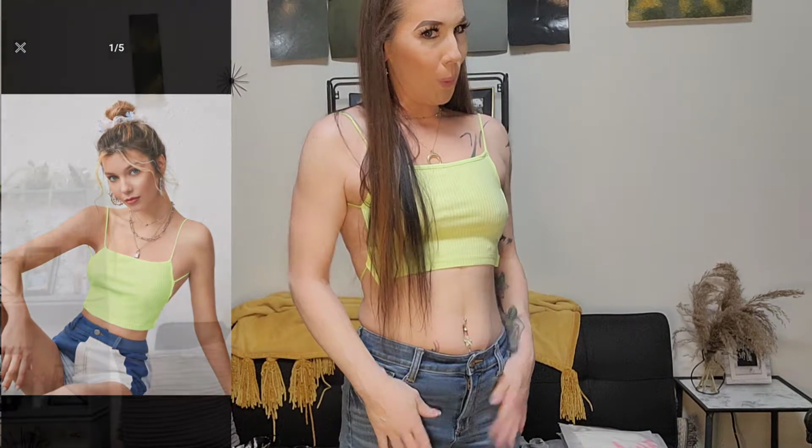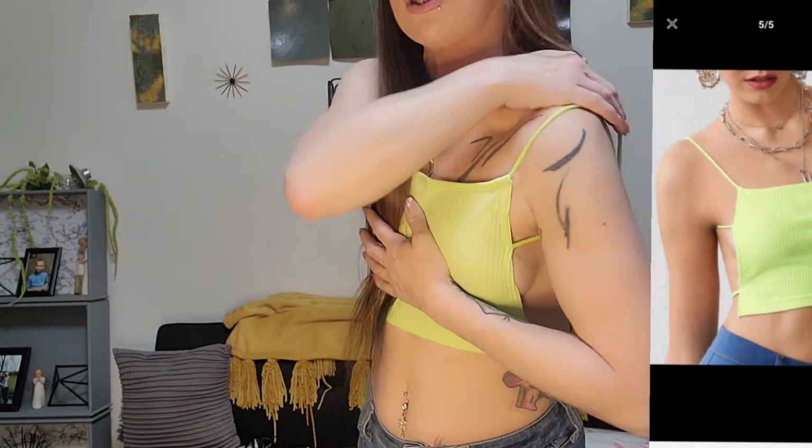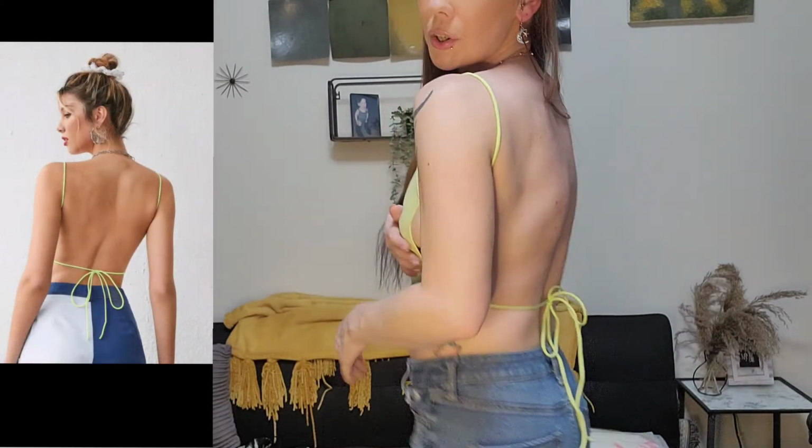All right, and here is this one. Oh, this one, I don't know about this one. I'm not a fan of this one. I don't like it. I don't think it fits right. I don't know if I even have it on right. I feel like I'm going to pop out of it. I think your arm's supposed to go around in it, and then it makes it like a backless type shirt, and then you just tie it right here. I think that's how it's supposed to go, but I could absolutely be wrong.